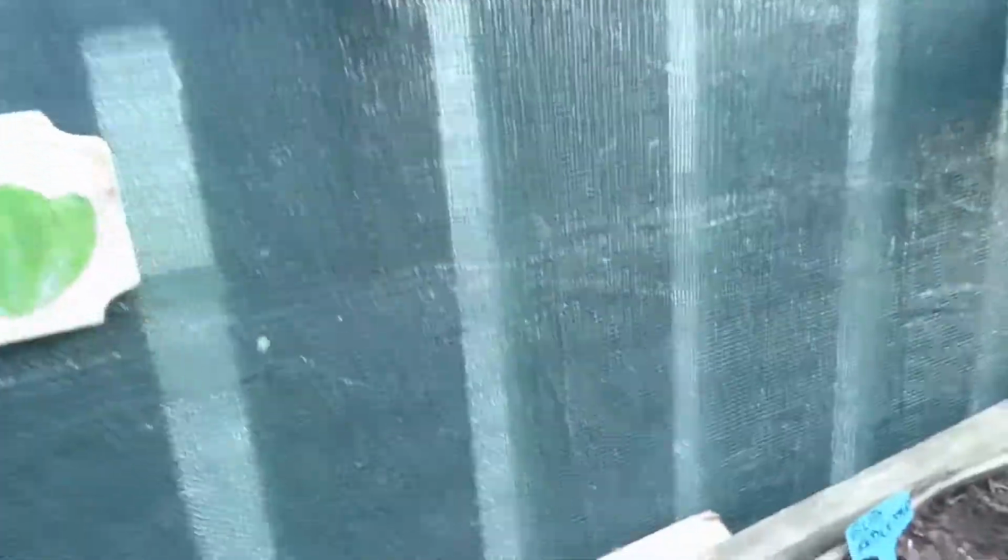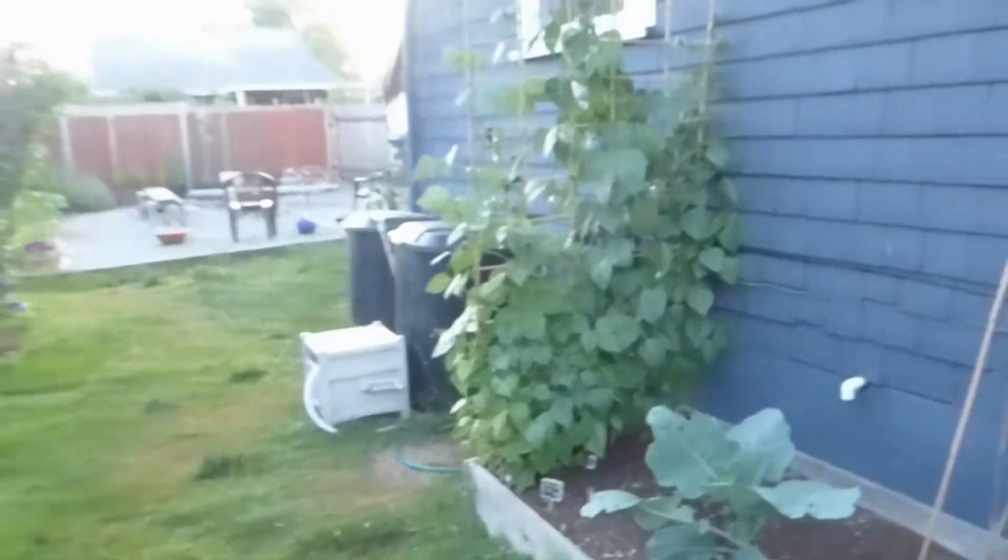Why does the train always come through right when I'm standing here? But look at this, they are sprouting, and they're sprouting more than the new seeds, which I find is hilarious because this is the exact same kind of lettuce as this. Hello, train. Yes, we hear you.